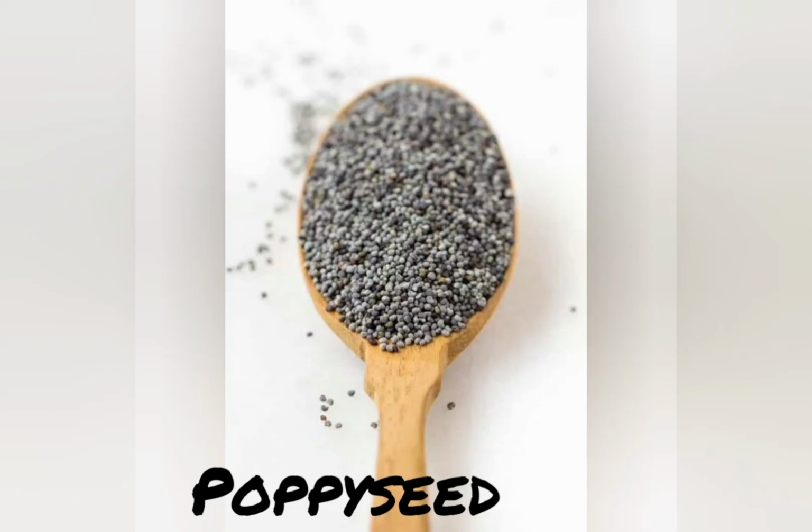Poppy seed is an oil seed obtained from the poppy plant. The tiny kidney-shaped seeds have been harvested from dried seed pods.